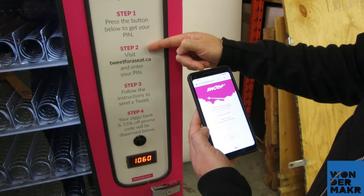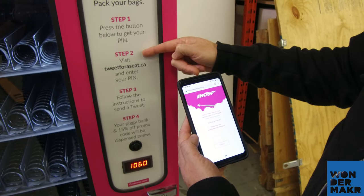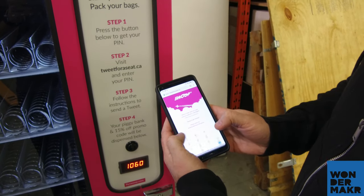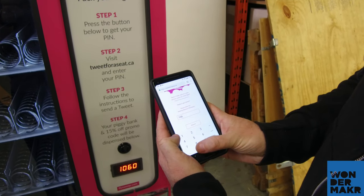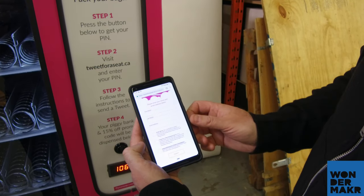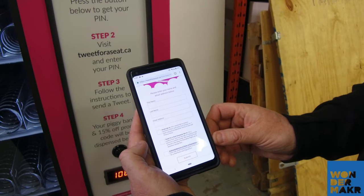Step number two is to visit a specific URL that's configured to be mobile responsive. For this campaign, it was tweetforaseat.ca, and you enter the PIN right there. I'll enter the PIN that I got previously right here, submit that. For this client, we actually added in some data capture as well. So I'll fill this out, and we'll move on to the next step to send the tweet.